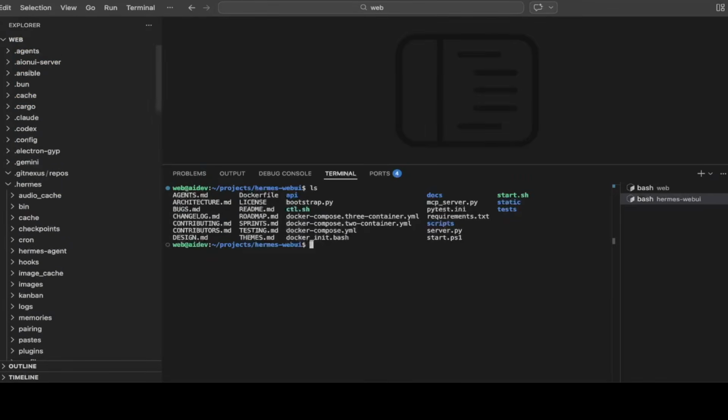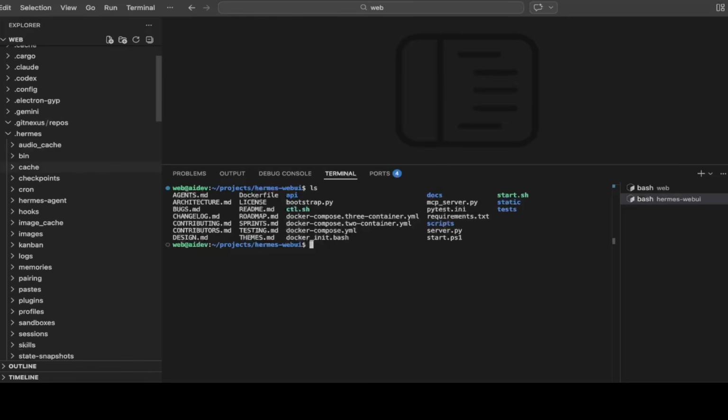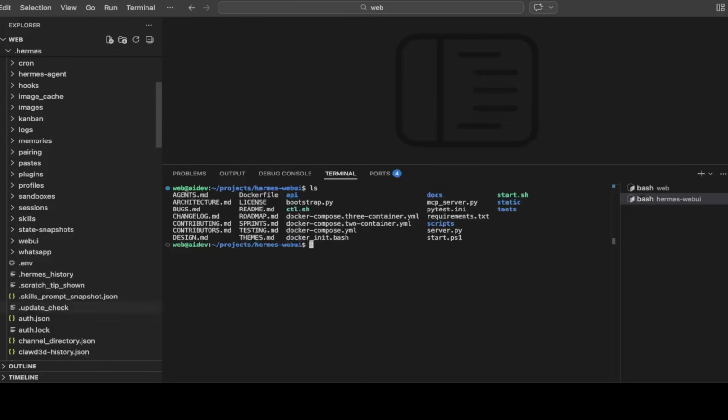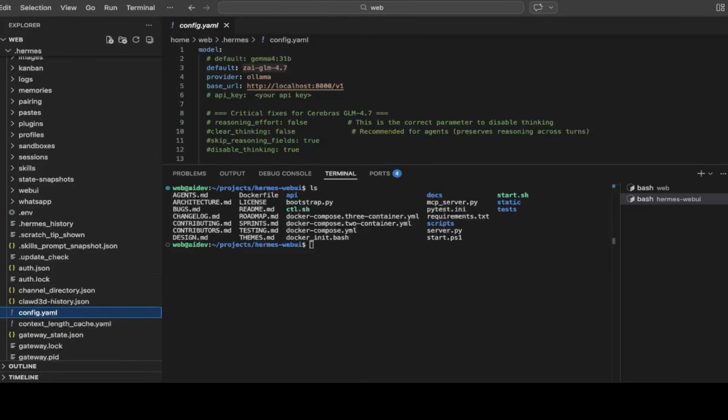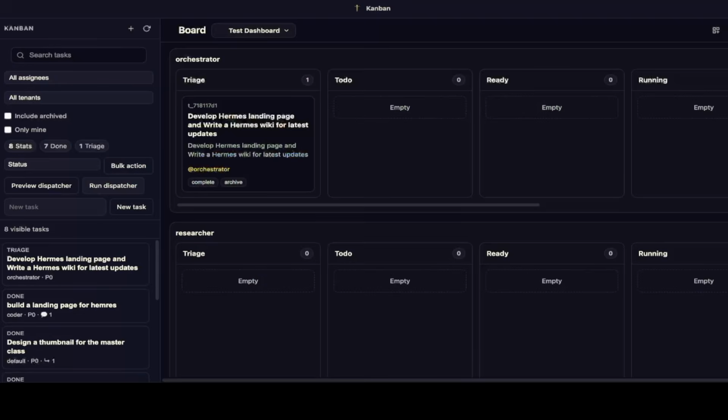If you have not seen my previous videos on how to set up LiteLLM, feel free to check that out. Once you set that up, you just add the Cerebras models to the models list, and that's it. Then you add it to the Hermes configuration. In the configuration, all you have to do is set the base URL to the LiteLLM backend, then set a provider name, which could be Ollama or another name you prefer, and the default model is GLM 4.7. That's it. After you set this up, you can go ahead and test it using the Hermes WebUI.